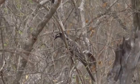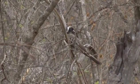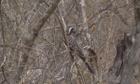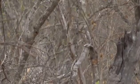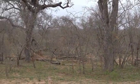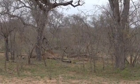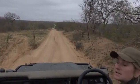Now, they're fairly common around this area. However, they don't seem to like the camera very much, because every time we point the camera at them, they fly away. And they're the most unusual looking of the hornbills. Well, that's my opinion, of course, and it didn't stick around for too long. But they do that lovely sailing flight. And it's gone, I think, a little bit too far away for us to get a good view.